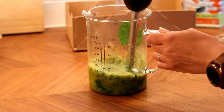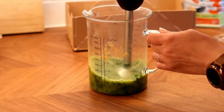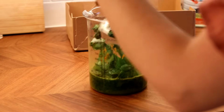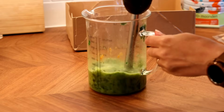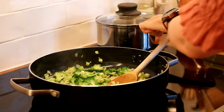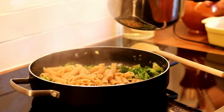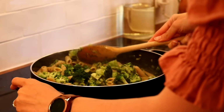And then as I was blending this up with a little bit of the pasta water, I realized I completely forgot the basil. So adding a little bit of basil from our basil plant. Gonna add this sauce to the veggies as well as the pasta itself. Stir everything, and then I'm gonna separate out Floris's portion.